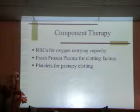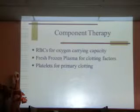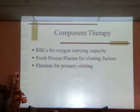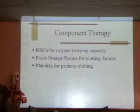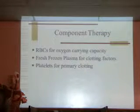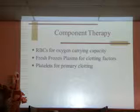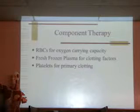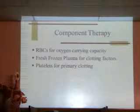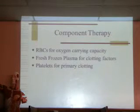So why do we separate the different blood components? Well, because you have different purposes for them. You know, red cells are used to carry oxygen. So if a patient requires more red cells, we want to just give them red cells. Fresh frozen plasma has clotting factors. So those patients that require clotting factors will get just the plasma. And platelets are useful for primary clotting. So we don't want patients that are in chemotherapy to get their platelet counts go so low that they might have brain hemorrhage. Okay, so each unit has its specific purpose.